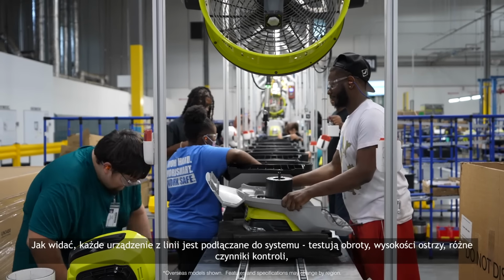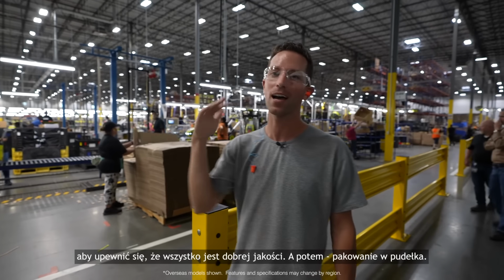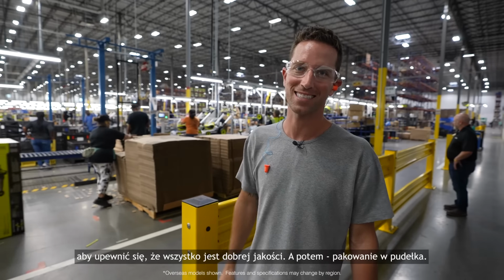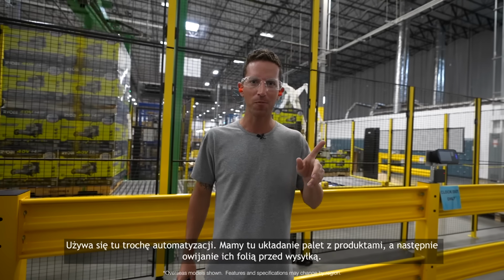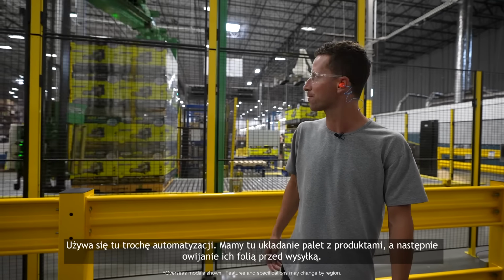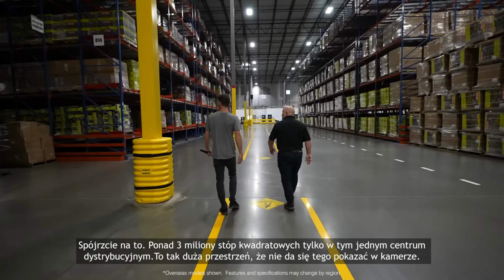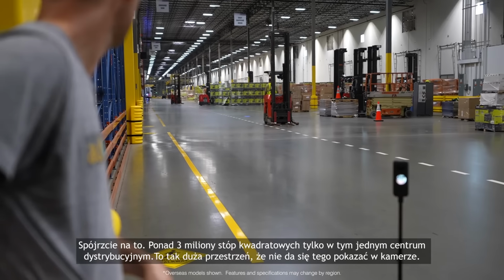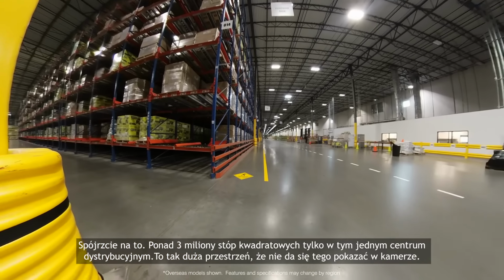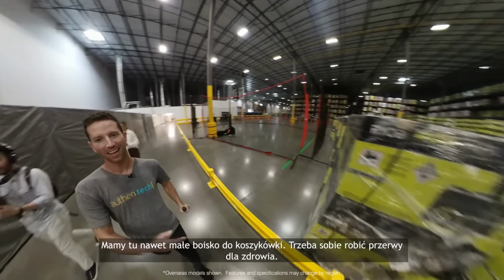As you can see, every unit coming down the line is getting plugged in. They're testing RPMs, blade height, all those sort of checks to make sure that it's good quality, and then it gets boxed up. So they're actually using a little bit of robot automation. We've got stacking of pallets of the product, and then also wrapping it up before shipping it out. Check this out, over 1.3 million square feet just in this one distribution center. There is so much expanse, it's almost impossible to show it on camera. Even got a little basketball court here. You gotta have those healthy breaks.